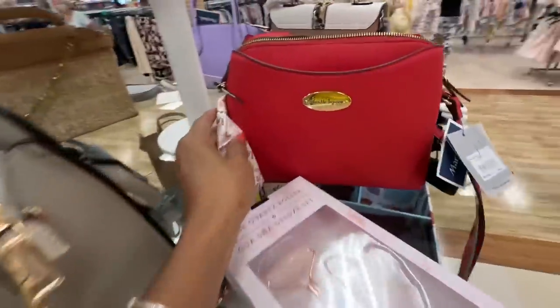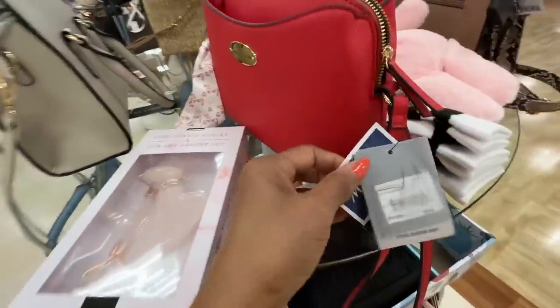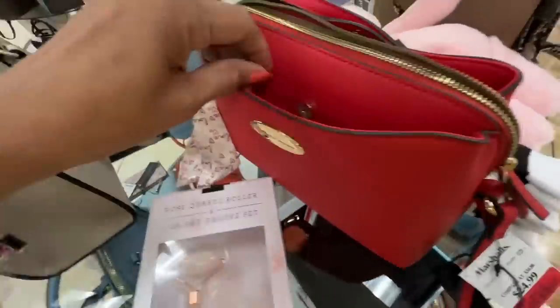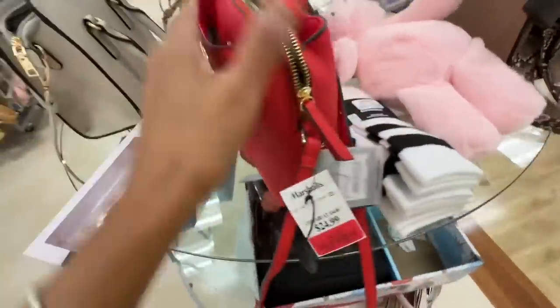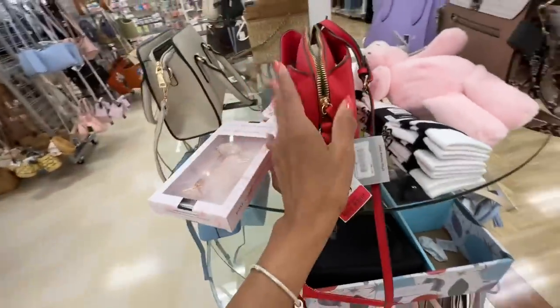Look at this Nanette Lepore. $20. So you have a snap zip top. Snap in the back. This is cute. It's a cute crossbody. For $20.